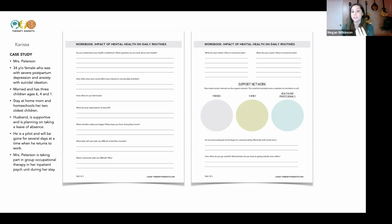The support network part is probably my favorite part. When you are feeling overwhelmed by those feelings, you have this resource to look back at and say, okay, here's my list of friends, family I can call, healthcare professionals who have my back, they support me, they believe me, whatever I'm dealing with. Being able to break out of the fog that those conditions can cause, and have it on a concrete piece of paper and a resource that they can reflect back on.